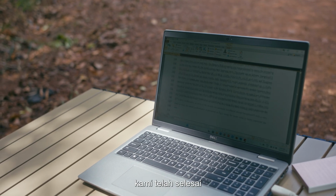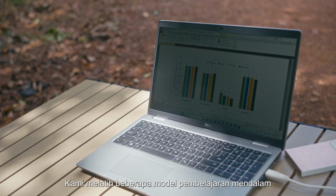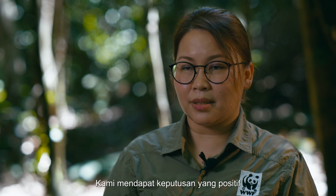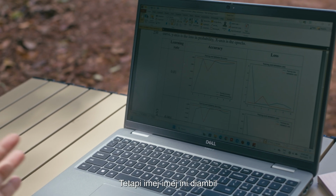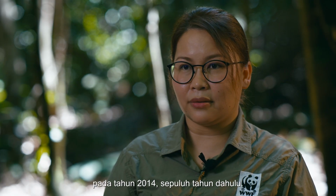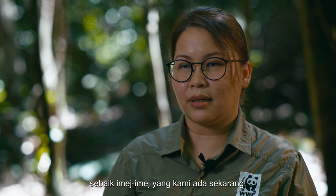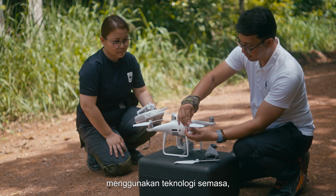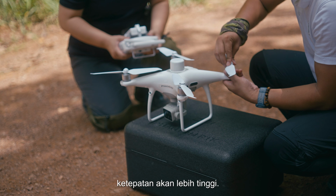So far, our progress is that we have done a preliminary test. We trained a few deep learning models to classify nest images, and we have a positive result that showed more than 90% accuracy. But these images were taken 10 years ago in 2014, so the quality is not as good as what we have now. I'm expecting that using current technology, the images would be better and the accuracy will probably be higher.